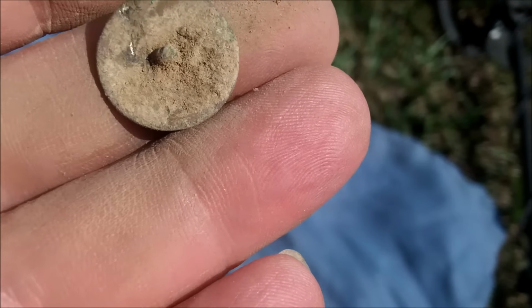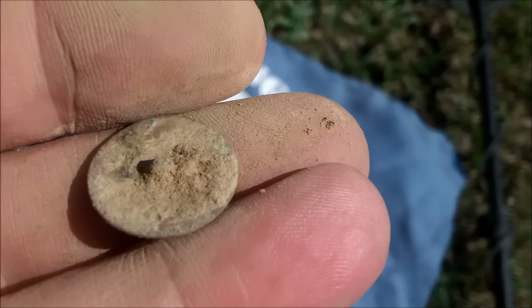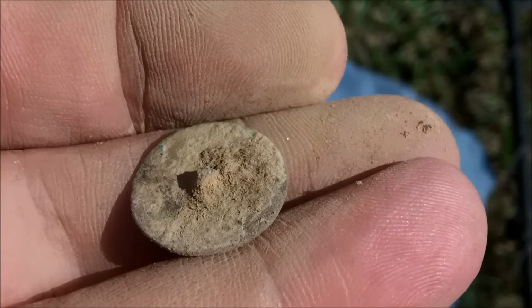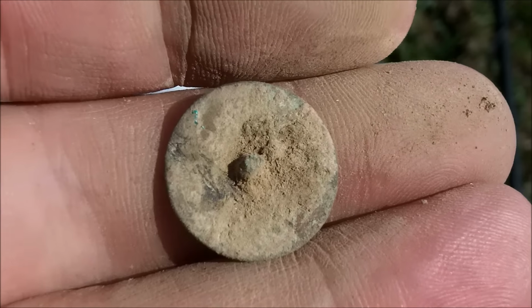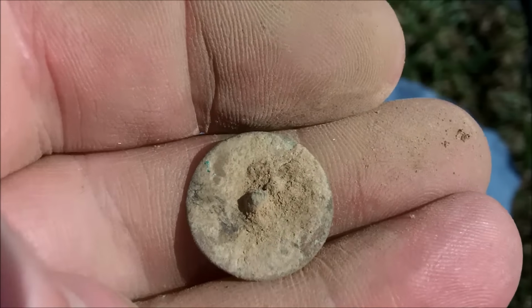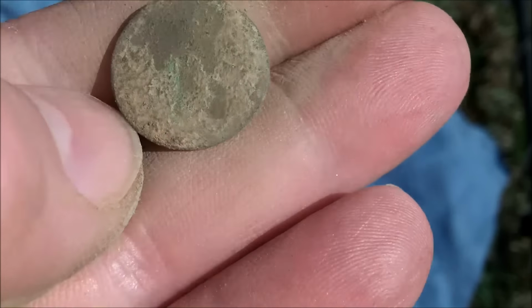Gotta like that. It's just not something we find very often in this neighborhood, but I will definitely take it. I think I may have found 1 or 2 in the past, and they could be Civil War related, or it could be, you know, there was a large farm here pre-Civil War, and this could have been dropped when they were working on the crops.